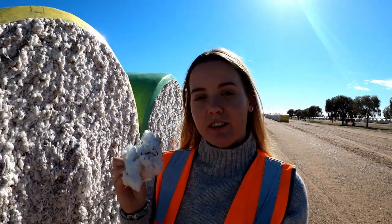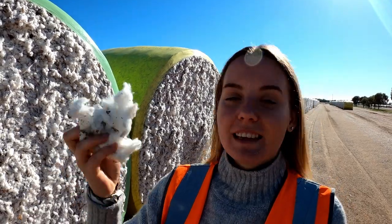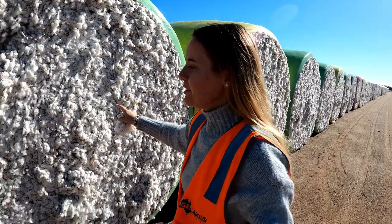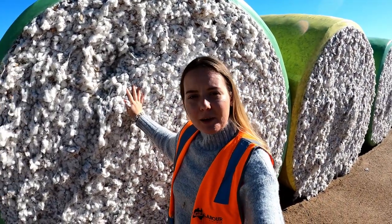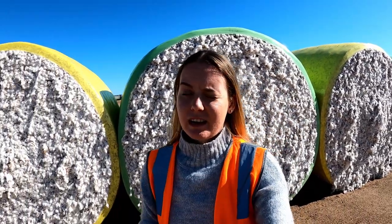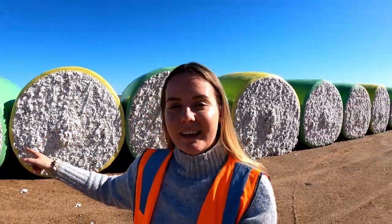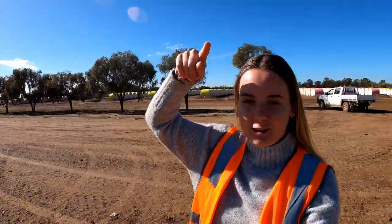There are over 1,500 cotton farms in Australia, and Australian growers produce in an average year enough cotton to put clothes on over 500 million people. This is what cotton looks like before it goes into the gin. And this module right next to me can weigh from 2,000 kilograms to 2,600 kilograms. Only one module, and the whole farm is full of them.